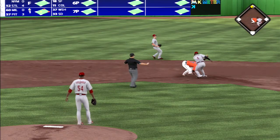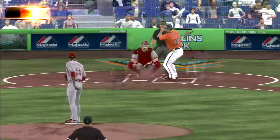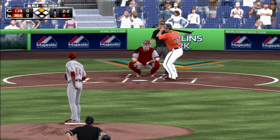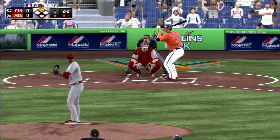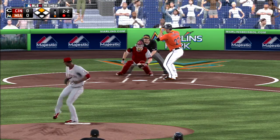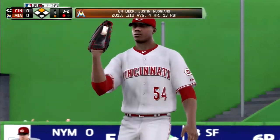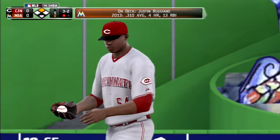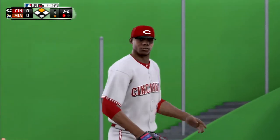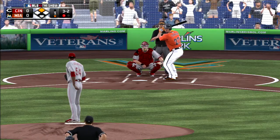Now a look and a throw back to second. And they'll get dirty, but he's back in safely. Full count now, 3-2. Well, that's an opportunity wasted on the mound there. Well, a hitter's got to be defensive on 2-2, but that was so far outside, he didn't even have to worry about chasing it.